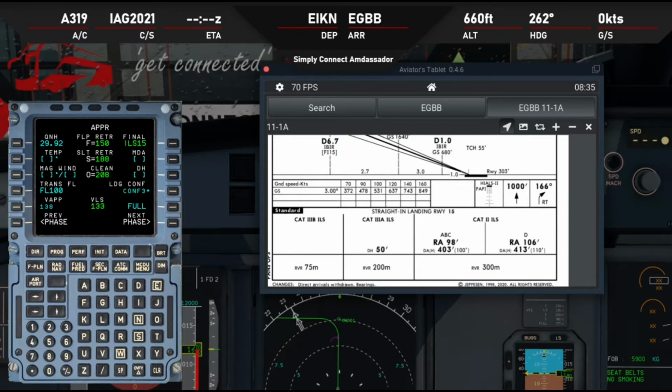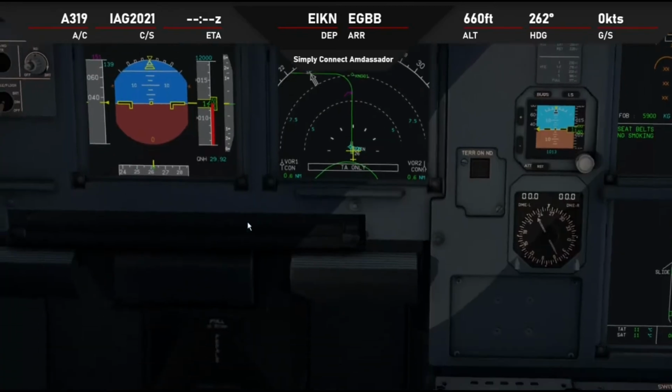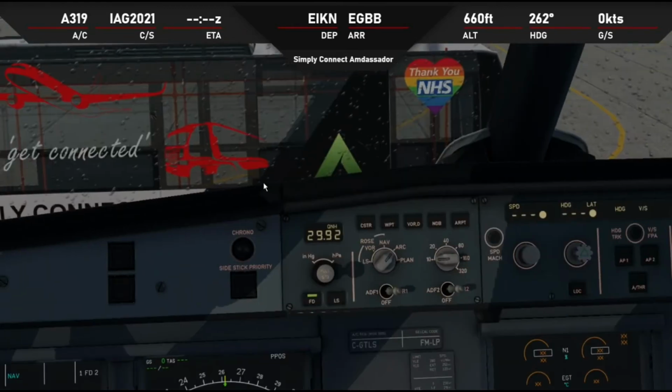See how cold it is in Birmingham. Right, it is currently 8 degrees in Birmingham. And the winds are 170, 15. Did I say 100 for the DH? Right, that's all hunky-dory there. Get rid of that. Get rid of that. And I think that's all as good to go. I think.